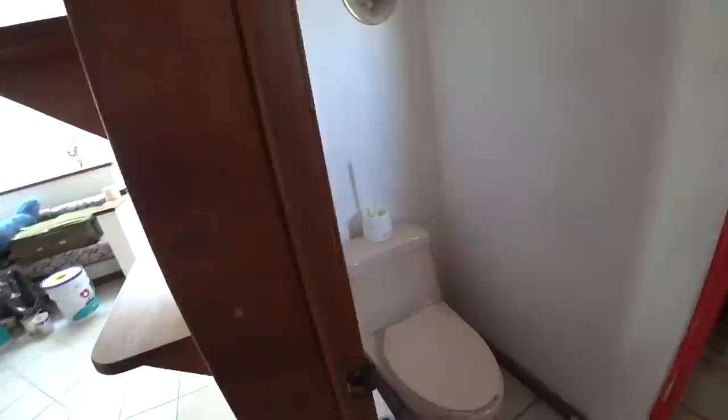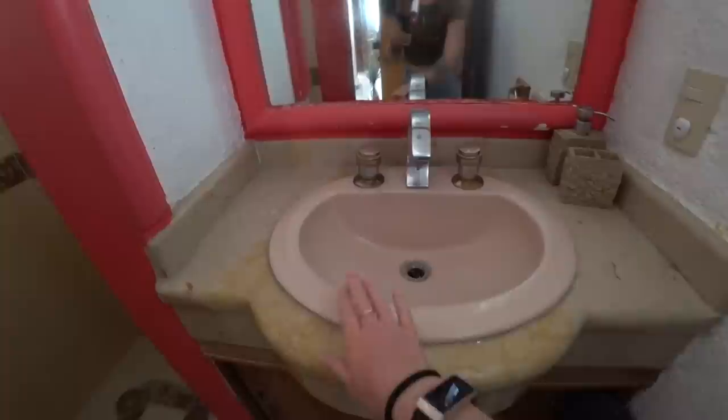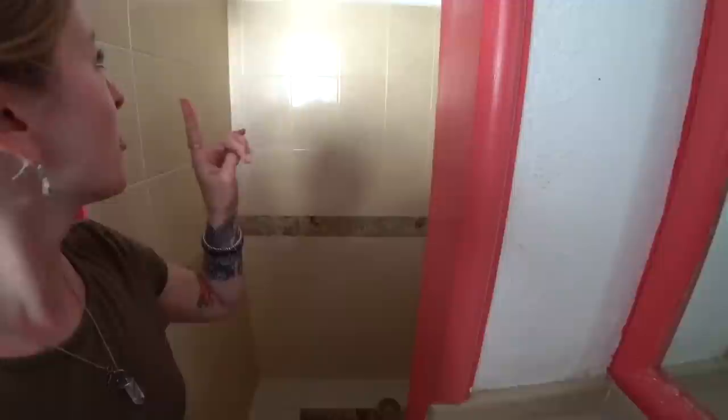Then you've got the bathroom for the two bedrooms. So toilet, sink. You really sort of see the age of the house, even in here. I mean, the tiles. One thing that I see everywhere in this house, which they do say they're gonna take care of, is salitre.